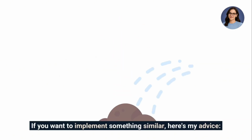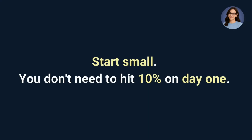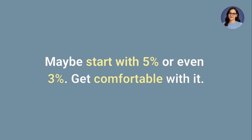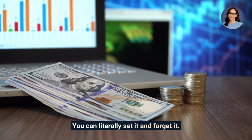If you want to implement something similar, here's my advice. Start small. You don't need to hit 10% on day one. Maybe start with 5% or even 3%. Get comfortable with it. Use an ETF like XLU or VPU if you want simplicity. You can literally set it and forget it.